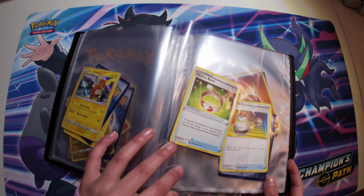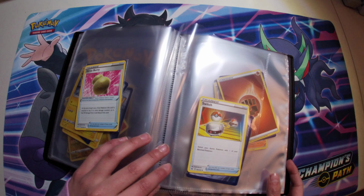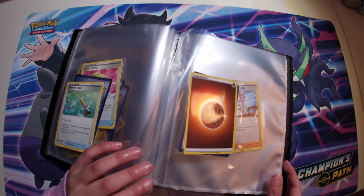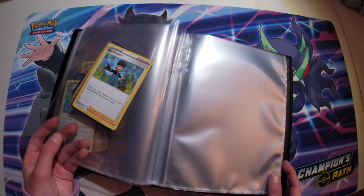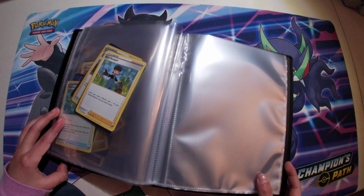A Velity Band. A Cyrus Berry. A Switch. An Ordinary Rod. And a Fighting Energy Holo. A Poke Kid. Pokemon Center Lady. Oh, wait, that's a Holo Reverse. And Bird Keeper.